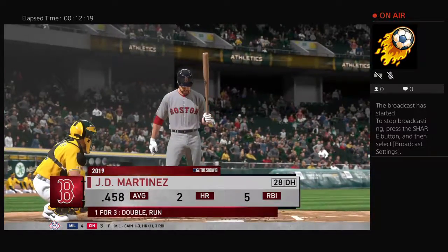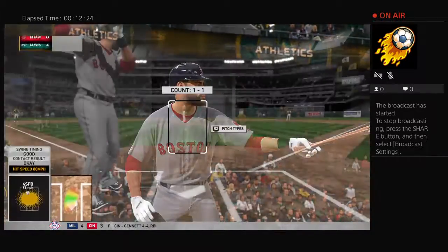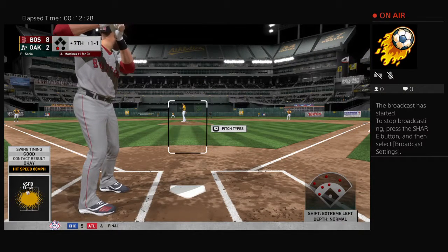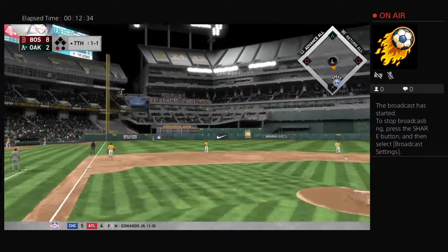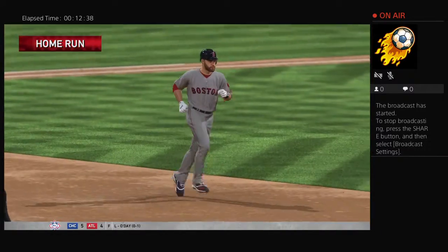Now the designated hitter, ready for another shot. J.D. Martinez has got a hit in 3 at-bats to this point. Here's a shot to left field and deep. Look at this. Gone.